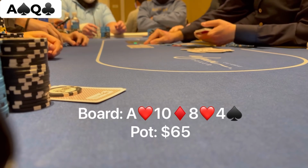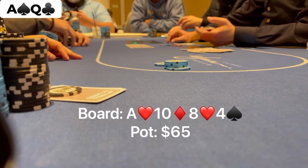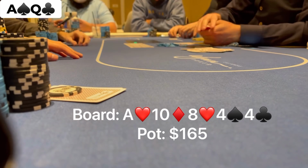The turn is a 4, he checks again. Now I want to start going for value. I bet $50. I'm hoping my check back on the flop will maybe induce him to bluff or potentially call me down later. He ends up making the call, so we're going to the river, which is another 4, a great run out for us.